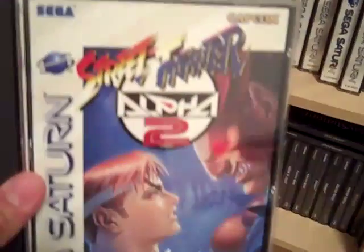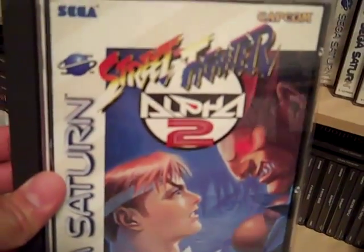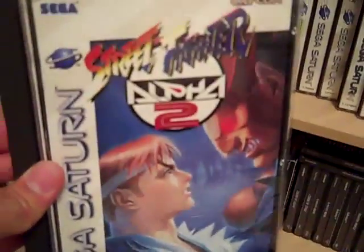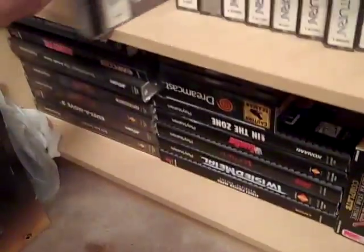Street Fighter Alpha 2. Now, I have Street Fighter Alpha 1 and 3 on my PlayStation 1, and I remember getting Street Fighter Alpha 2 for the Saturn because EGM, Electronic Gaming Monthly, said this version was superior, and that's the main reason I got it. They said that the PS1 wasn't able to handle the 2D graphics.